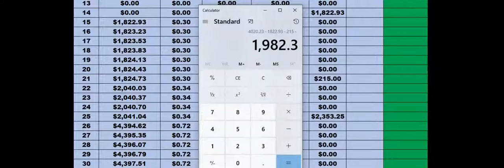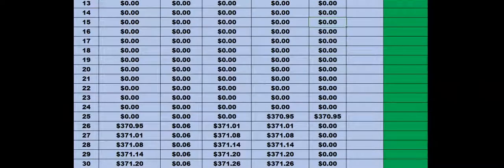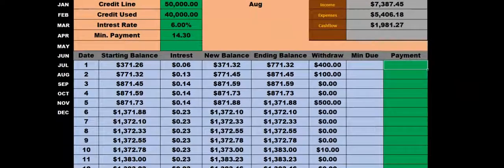And so we need 2353. So if we subtract 2353 and 25 cents, we're going to need 370.95. So we'll need 370 and 95 cents. Take those out. So this should be paid here in August. So let's zero all of these out.